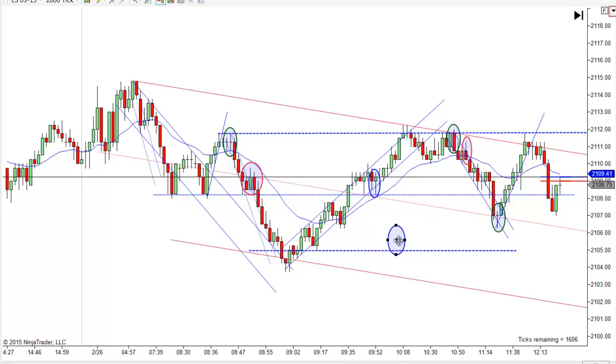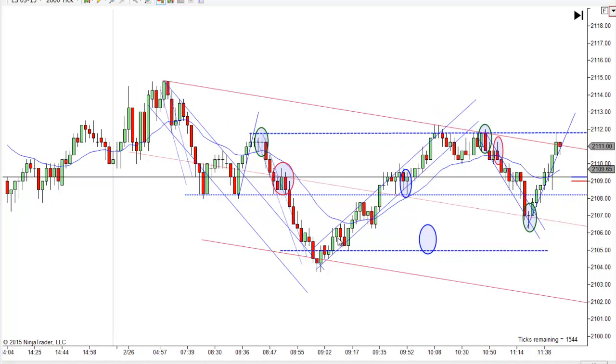Notice how each of these, there's a little bit of congestion. Your best trades will not come when you have a lot of congestion, just like right here. All that congestion would have kept you from going short, and then you get the trap and you go long. And so you've got to be careful around that congestion.